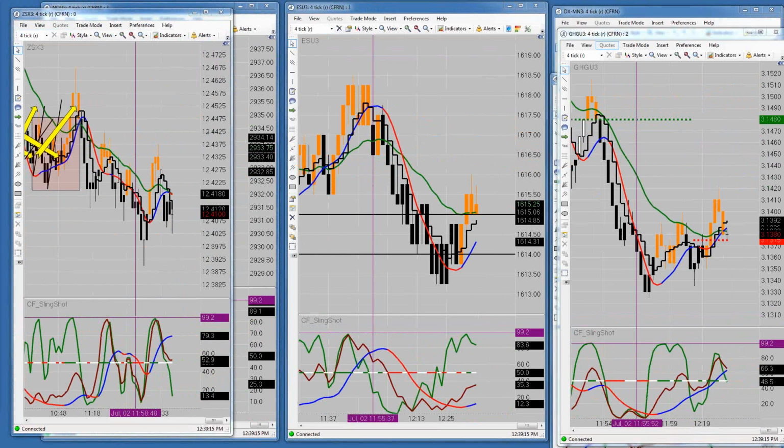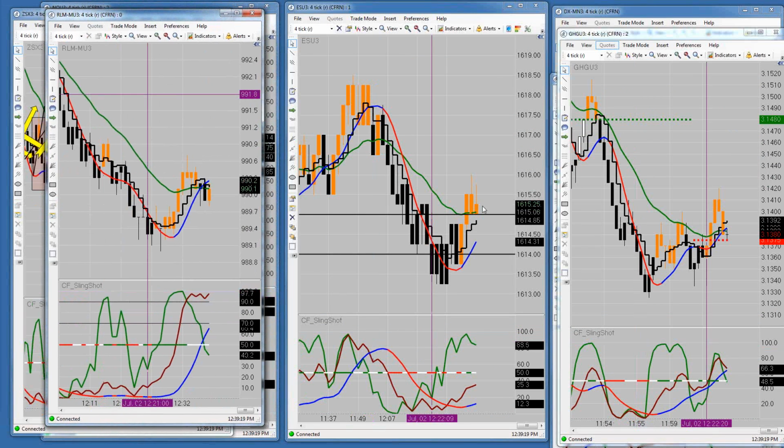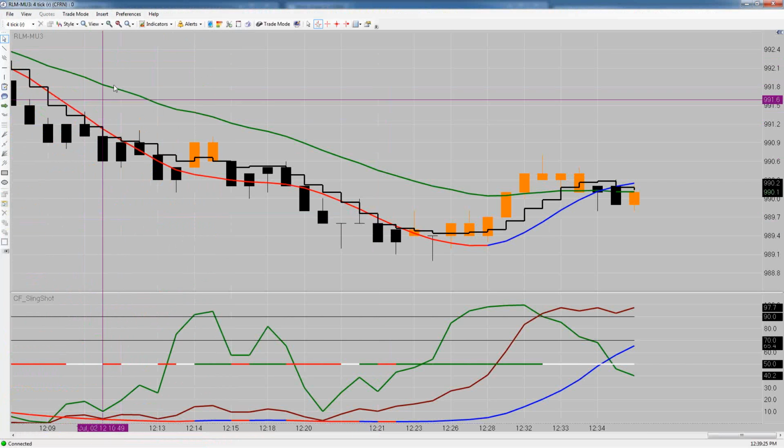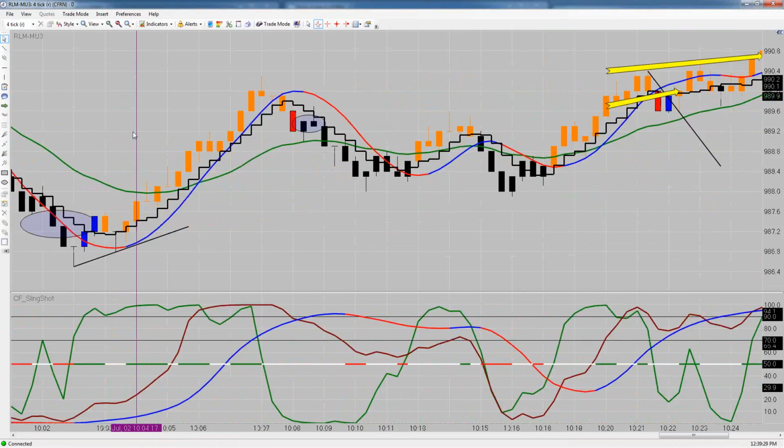Okay. Let's jump over here to the Russell. That's the next one. Here's your copper. Take a good look. There it goes. All right. Burn that into memory, right?